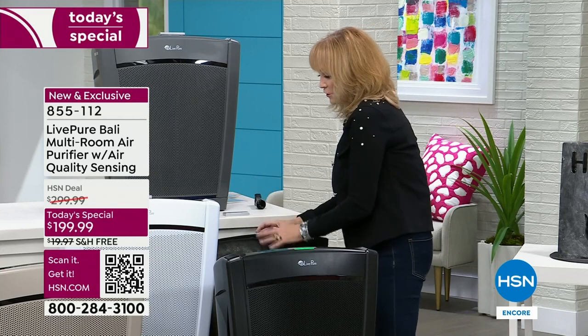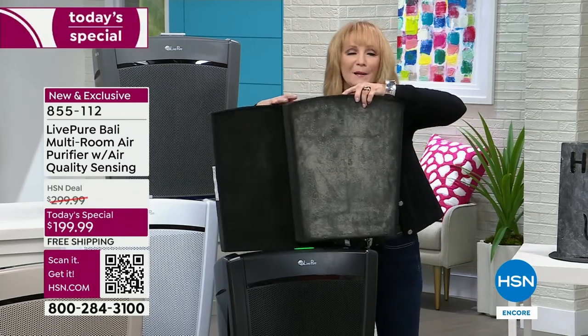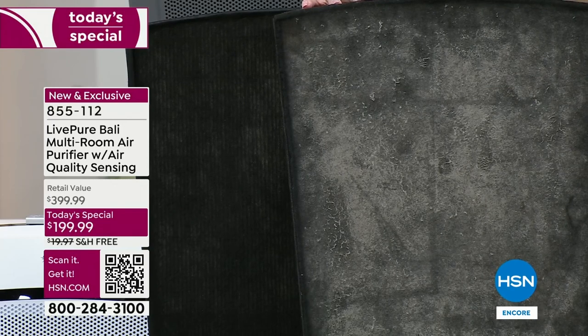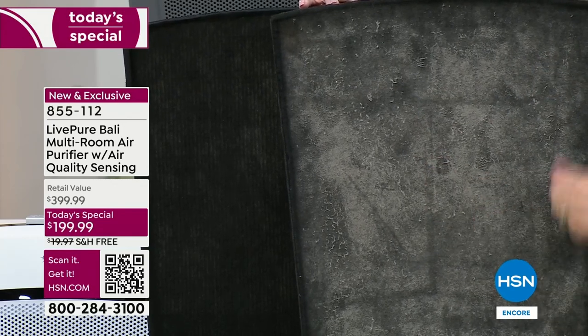I want to show you what a dirty filter might look like because when you see this, you might go, ooh, that's gross. But here's the important thing about visually seeing this. If it's here, it's not your nose, it's not your lungs, it's not your eyes getting the dust. It's here, and then you vacuum this clean.